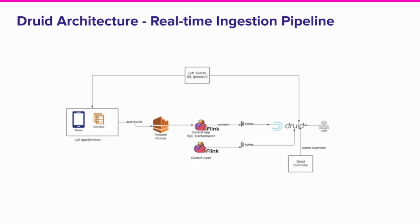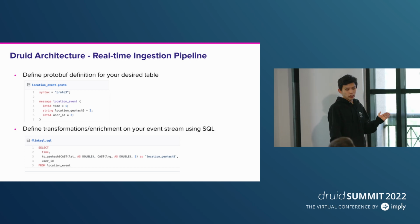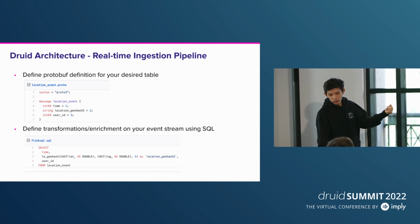And apart from that, we also had a service called Druid Controller. What it does is it enabled us to send a bunch of supervisors to the overlords so that it can kick off those real-time ingestion jobs. Next, I'm going to talk a little about the steps for us to onboard a user for their real-time event.